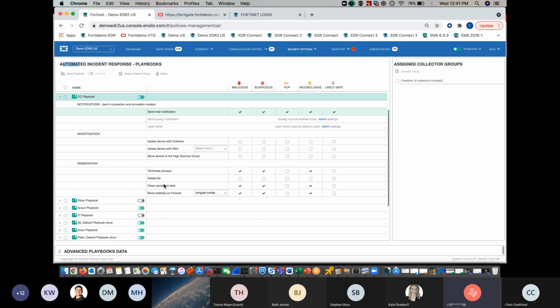We also go back and clean persistent data. So if that file tried to change any registry settings, EDR would see it and undo it, cleaning up that machine. And the example too is, a lot of customers have FortiGates. In the example I just gave you, the malicious Word doc that tried to launch PowerShell tried to create a connection to China. EDR would then send that address that's destined for China to the FortiGate, and I'll show you that here in just a second, what that would look like.